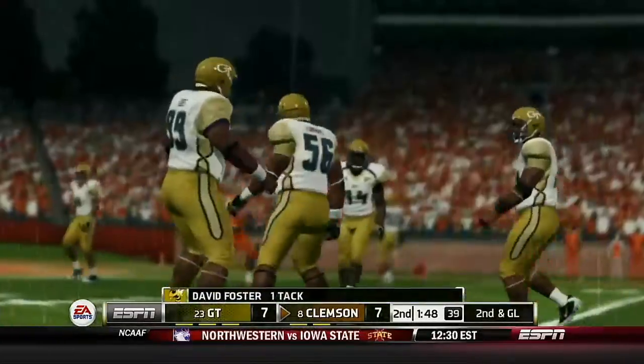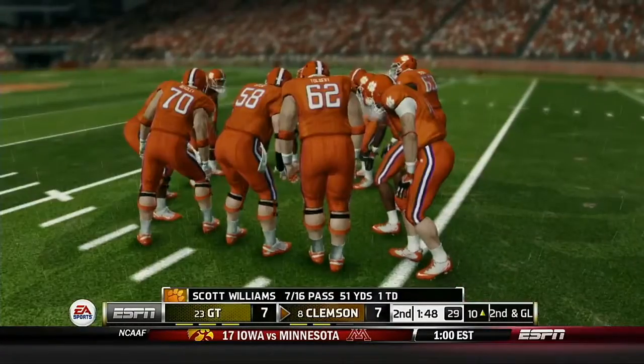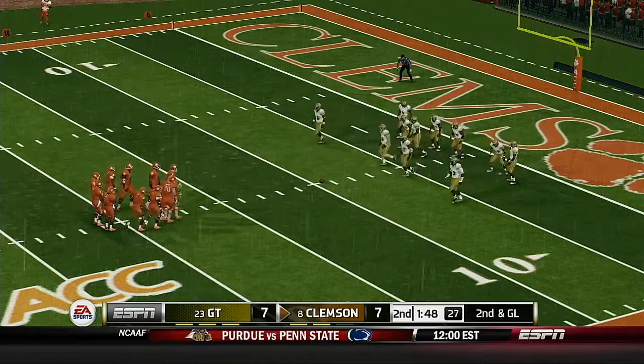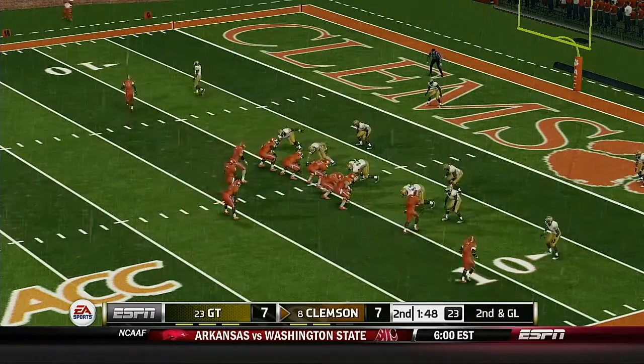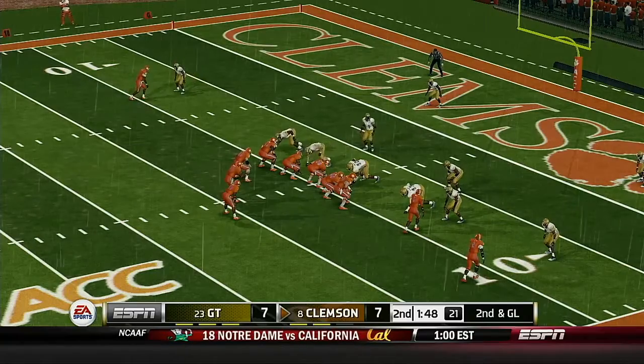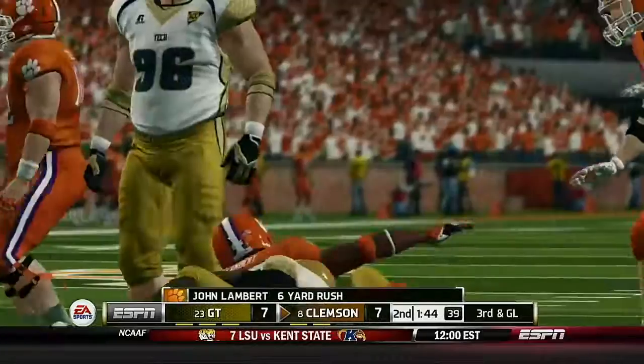Swings it out there, incomplete. There's the intended receiver on the play. That brings up second and goal. Check, play right. Nice run, and he's brought down.